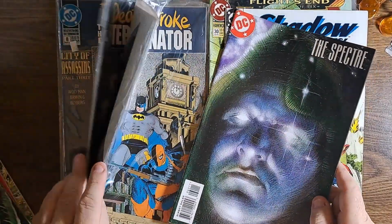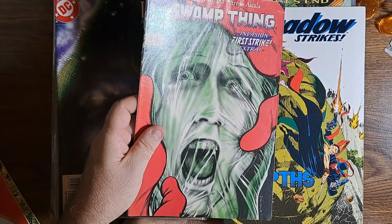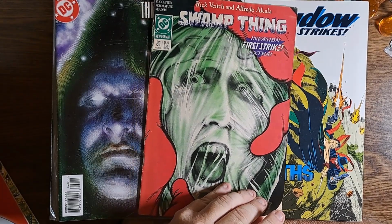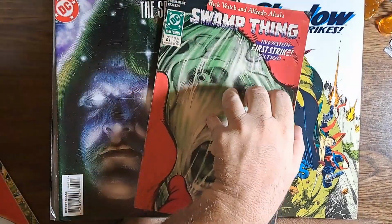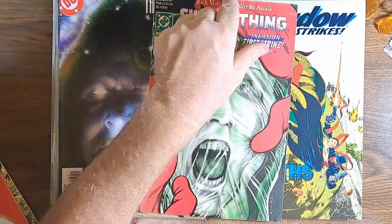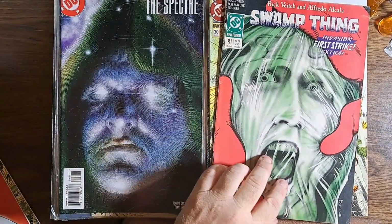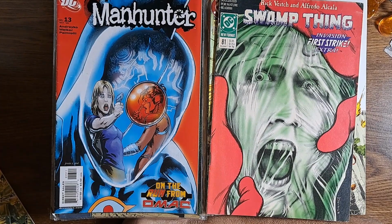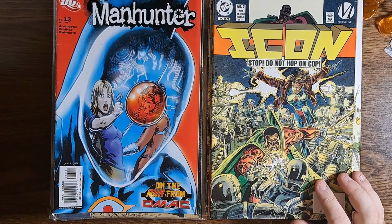Those are all the same issue, right? Yeah, 888. Wow. Swamp Thing number 81 from the new format series, so late 80s. And this one is damaged. It's got dirt and moisture damage around the edge. All that good stuff. Manhunter number 13 from the 2008 series. Few spine ticks. Icon number 2.